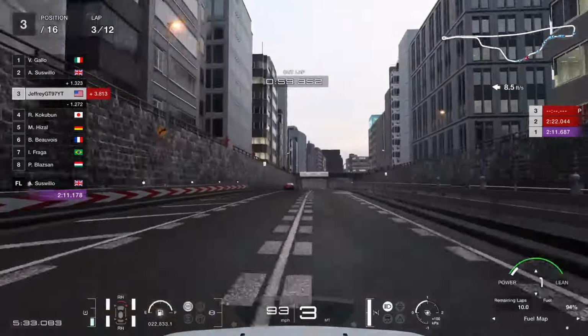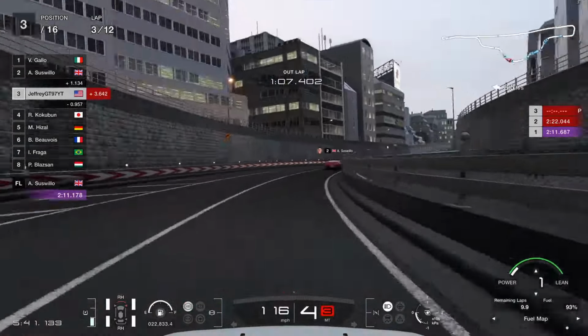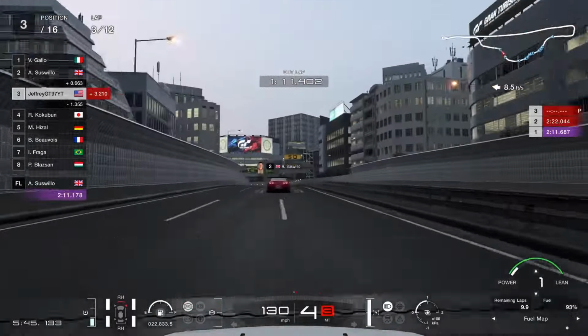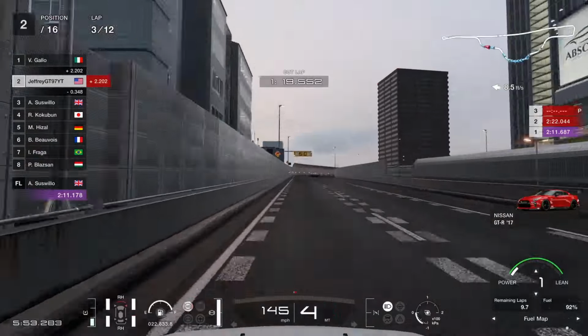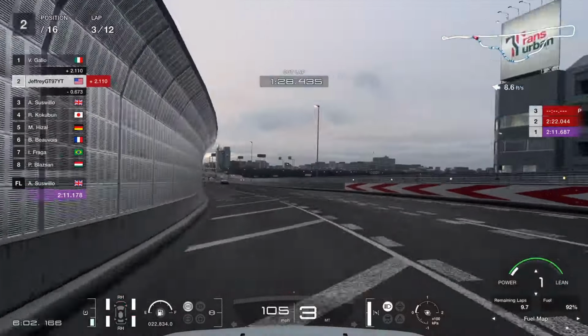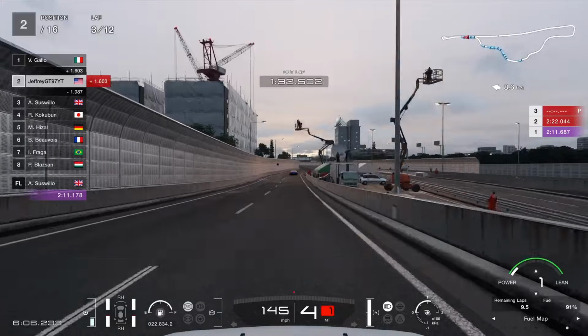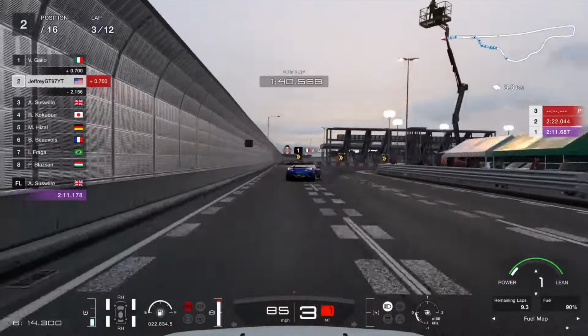We actually go a little bit off the track, just a little bit, make some contact, but we still are in a good charge. Making our way back through the field, easily passing P2, and then we got our leader in our sights now. And as you see, once we get to the main start-finish line, we'll easily retake the lead, just like if we haven't really pitted at all.